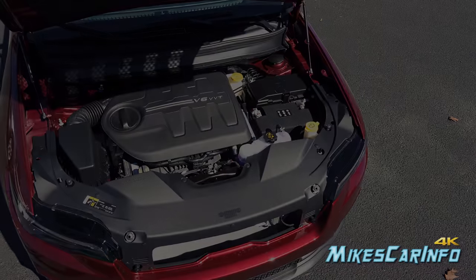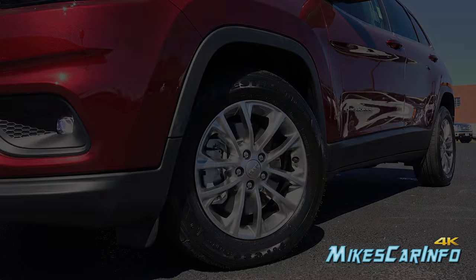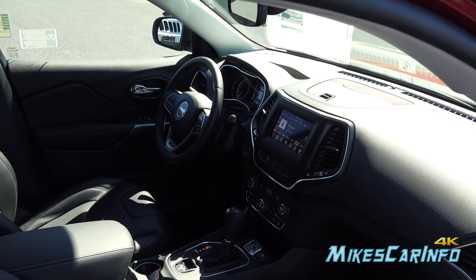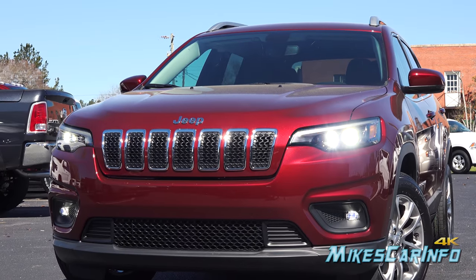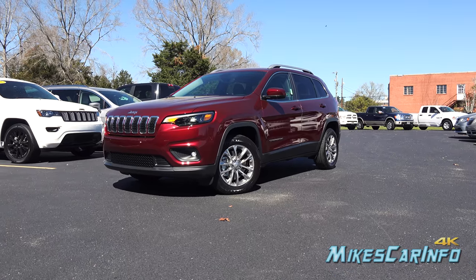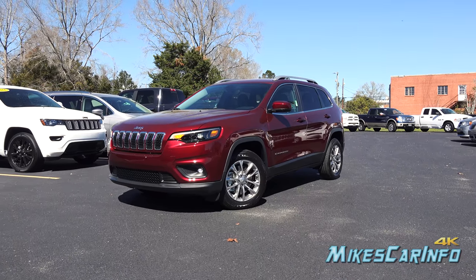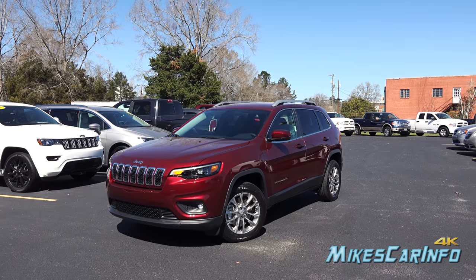Today I'm in Whiteville, North Carolina, visiting Vann Underwood Chrysler Jeep Dodge Ram, and I'm checking out a 2019 Jeep Cherokee in the Latitude Plus trim level. Now, this one has been upgraded with the V6 as well as some other optional equipment added to the vehicle, which I'll detail all the features later on in the video. Let's go ahead and get started.